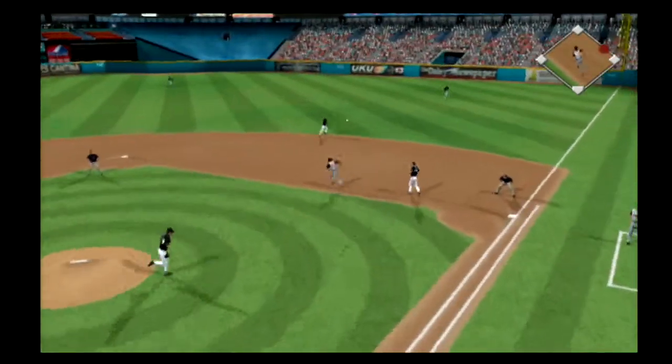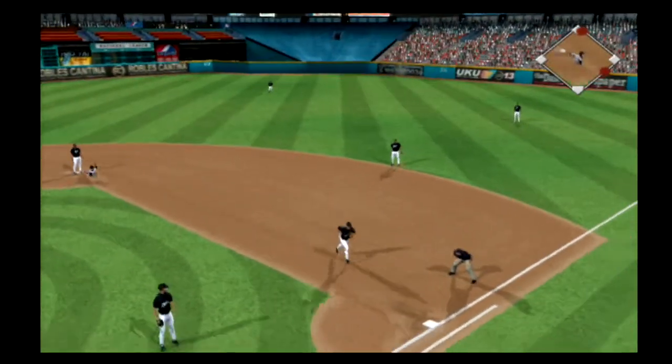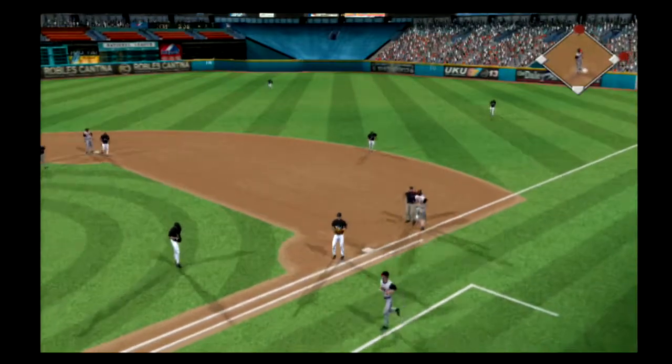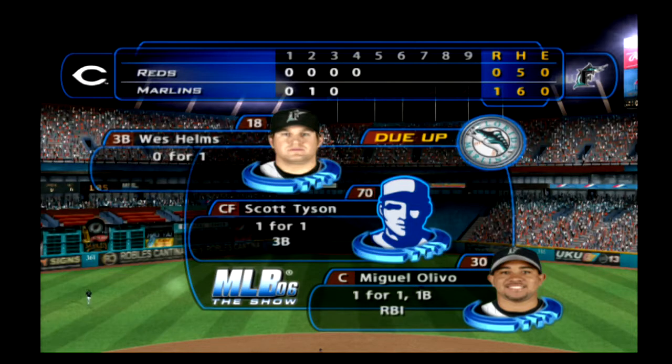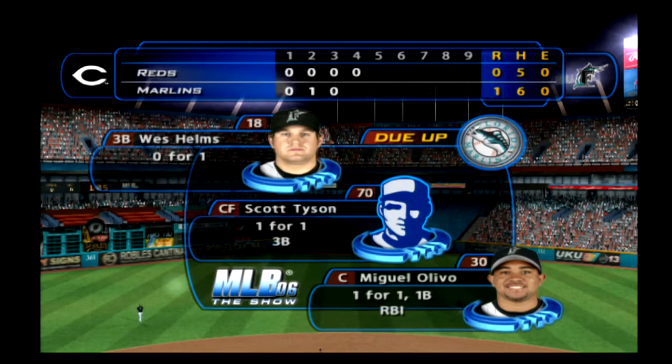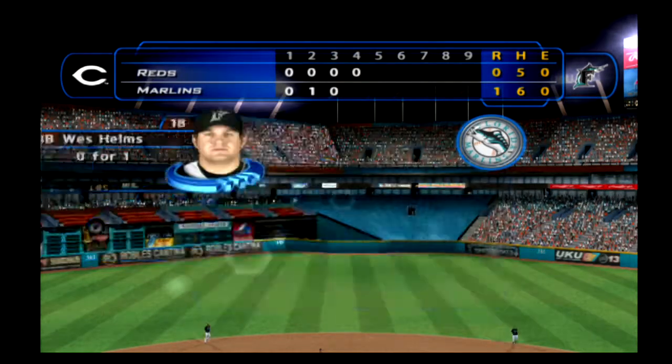Now a high bouncer toward the hole. Pretty routine over there for Jacobs, and that ends the inning. So no runs here on one base hit, no errors, and a runner left on. To the bottom of inning number 4 we go. The Marlins on top, 1-0.